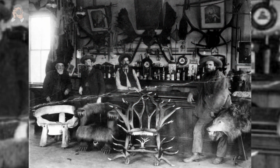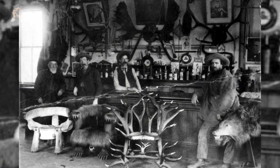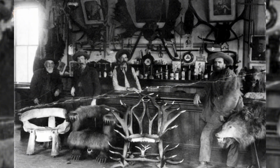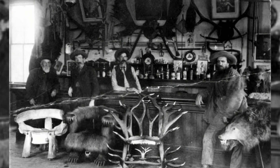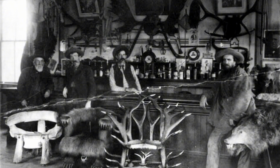A frontier saloon, late 19th century. Decorated with hunting trophies and rustic furniture made from antlers and pelts, this saloon served as a gathering spot for miners, trappers, and adventurers of the Old West.